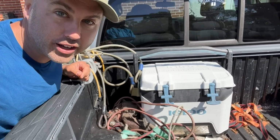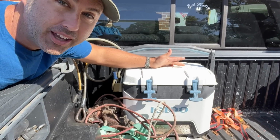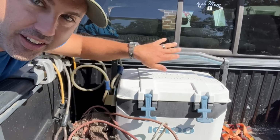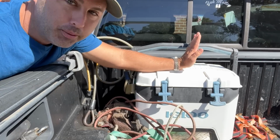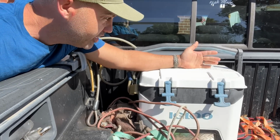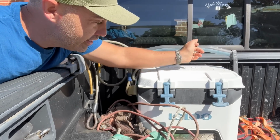All right, so here's what I got going on. As you can see, it has been back here for about 2 years now, I'm guessing. And you can see it's starting to bleach out. Do not buy a white cooler. Whatever you do, don't buy a white cooler, because everything attaches to it. All the dirt, all the mildew, all the mold. Same way with the inside.